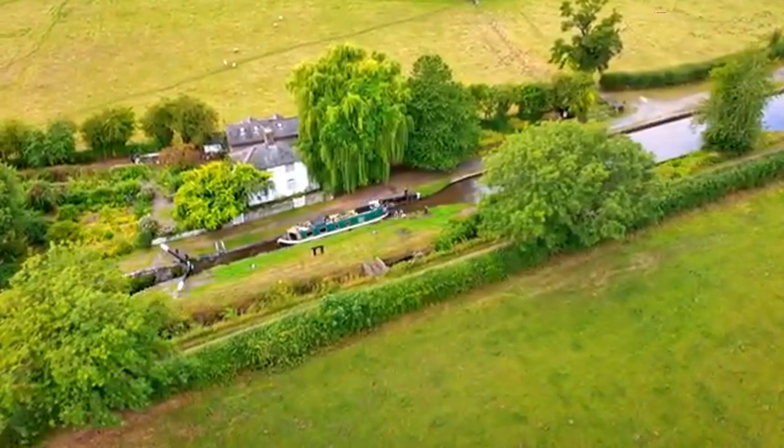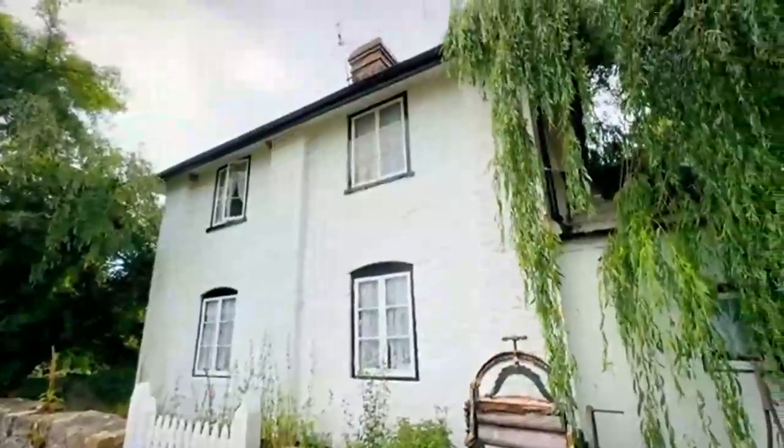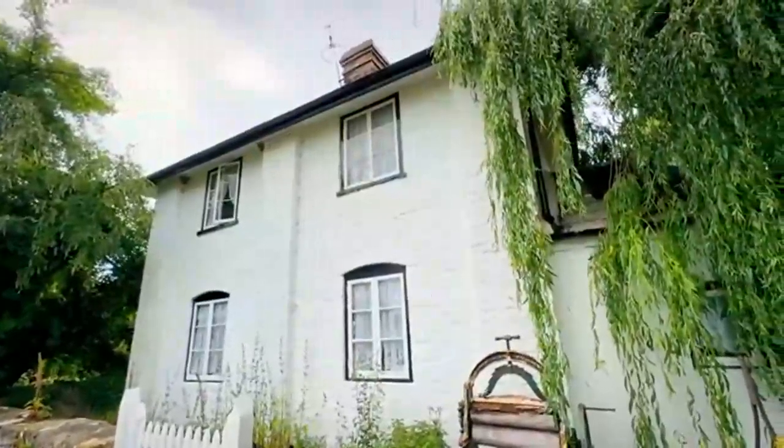Back in the 18th century, there were a lot of jobs associated with the canal, whether you were a maintenance person or a wharf manager or a lock keeper. And although the job didn't really pay that much, the main perk, which would be a massive one today, is that you got your own house. Didn't own it, but you're allowed to live in it.